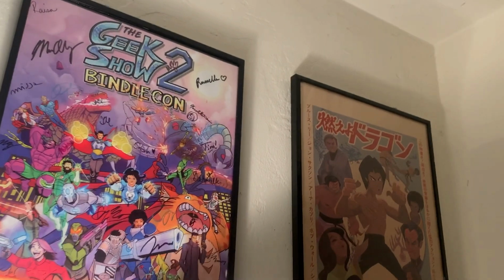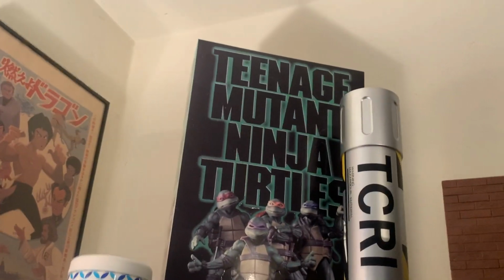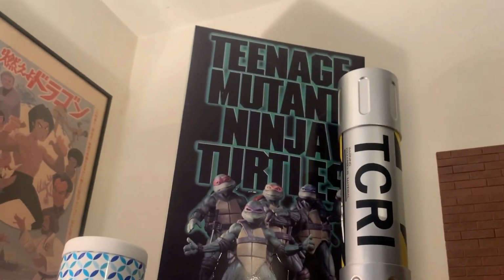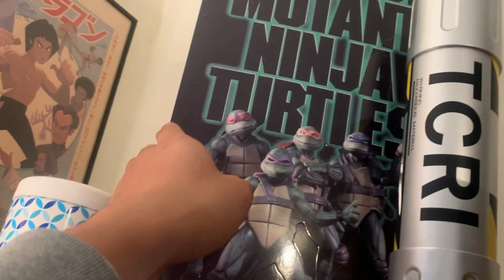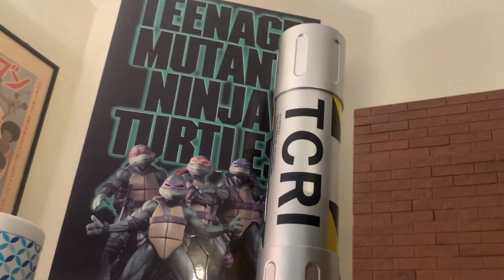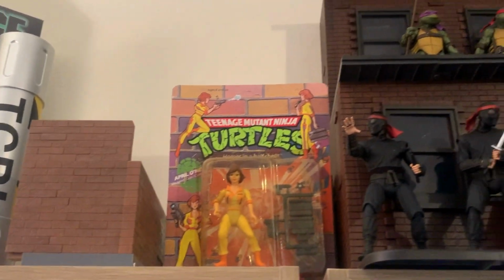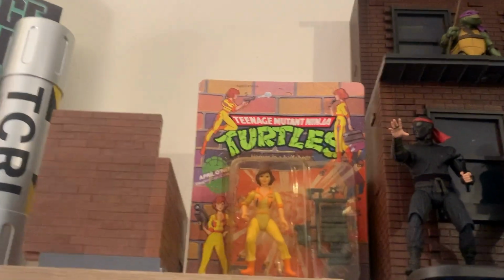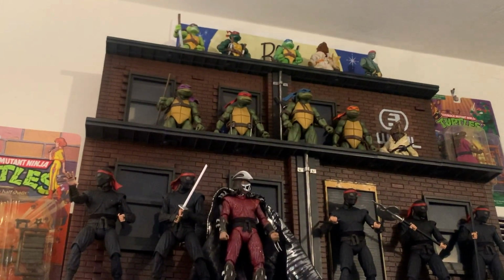Signed Geek Show 2 poster. Bruce Lee poster. The box set Teenage Mutant Ninja Turtles 90s figures from San Diego Comic-Con. It's designed to look like a giant version of the VHS box in the original movie. TCRI Ooze. Unpunched carded April O'Neil. And this is my movie Turtles display.